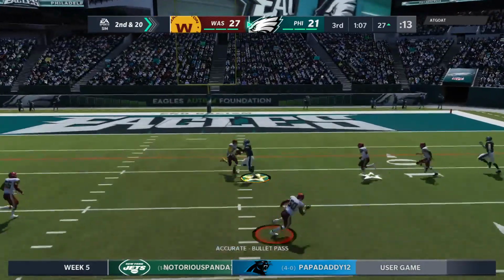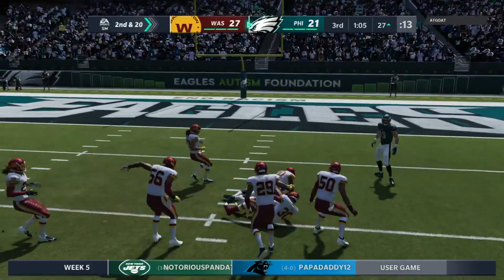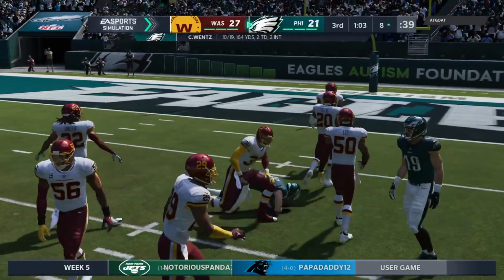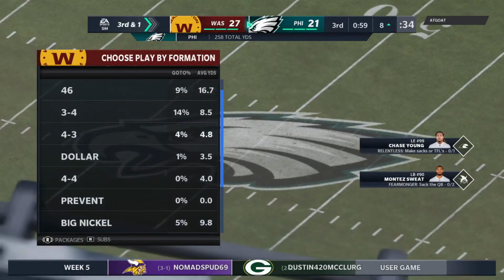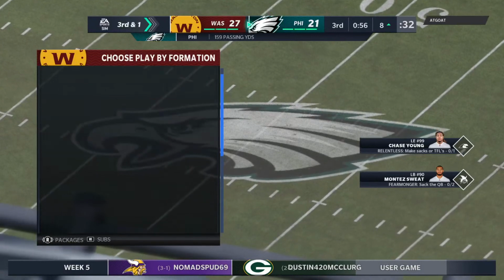Throwing on 2nd and long. Wentz. And he finds his tight end. It's Ertz. And he's able to work it here to the 8-yard line. A nice pickup there, 19 yards. And they're set up better for third.